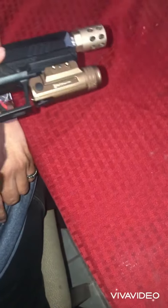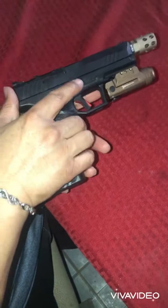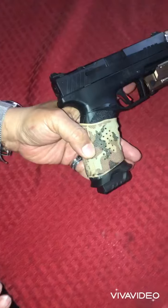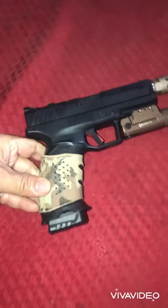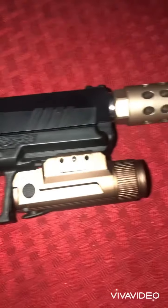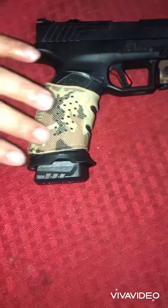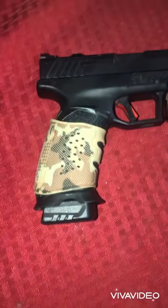Should I do my own slow motion? Oh, snap. Okay. You know, I got the light on there. That's the Duty, compensator barrel. I went with the color. I like the color scheme.